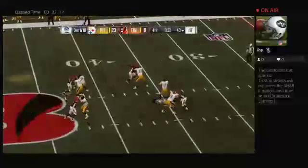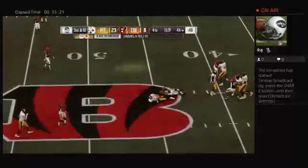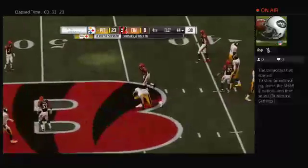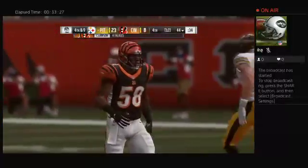Ben to throw again. And he'll get up near the 45. They'll spot it at the 44. It'll be a pickup of only a yard, and it'll be fourth down.